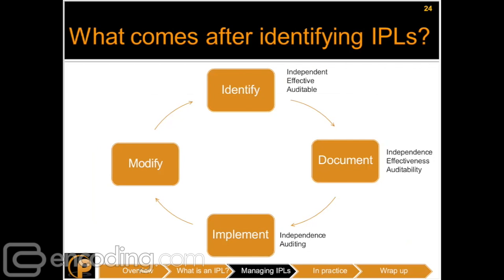So we're going to have to implement it independently and make sure we implement our testing plan so that we meet all of the requirements we said back in the identify stage. Finally, we need to make sure that we manage the change in modifying it. We want to make sure that any modifications we make do not affect the independence, effectiveness, or auditability of our IPLs. So how do we actually do this life cycle?